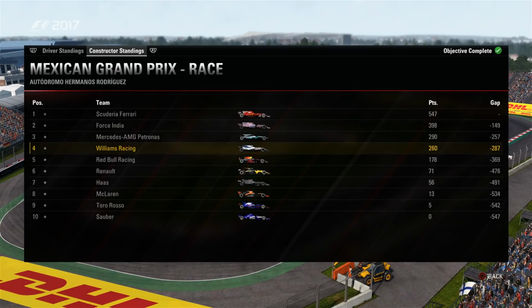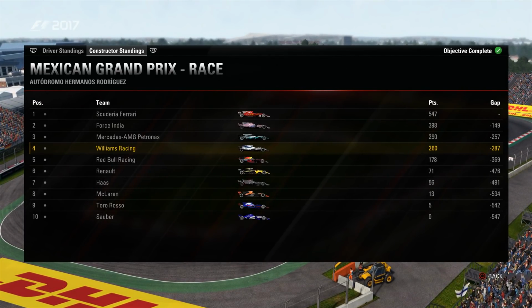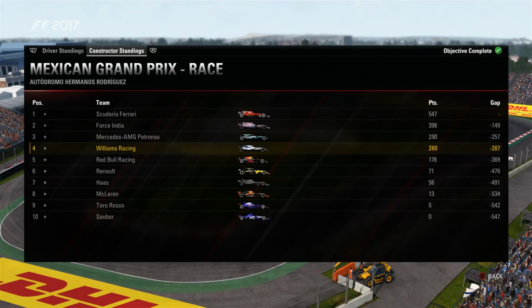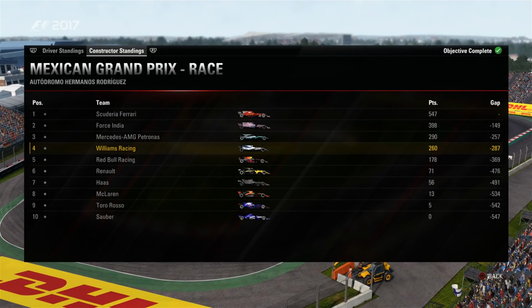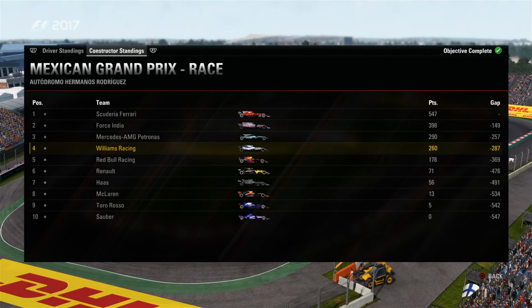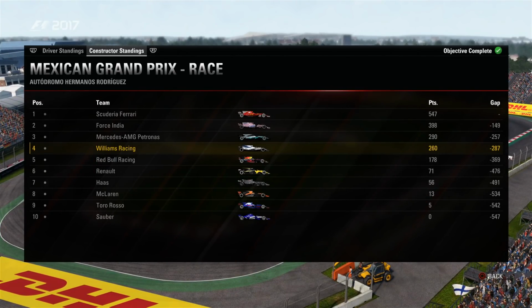But in terms of the constructors, as you can see, official confirmation that Ferrari have won, with Force India comfortably in 2nd place, and they should wrap that up hopefully in the next race. And we're only 30 points behind Mercedes, so I don't know. I think if Massa had retired or something today, if we got a couple of points, it would have helped. I think we're going to need a miracle, though, in terms of maybe having a Mercedes retire or two in both of the next races. But either way, we are now going to move into the laptop.